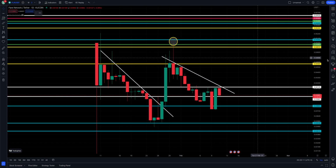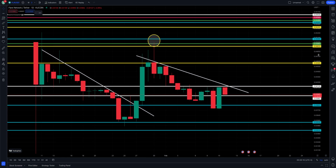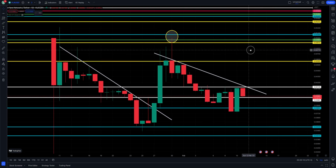So this is the KuCoin data on tradingview.com. This is a daily chart, guys. Let's take a zoom in here to make it a little bit easier for those on the smaller devices.